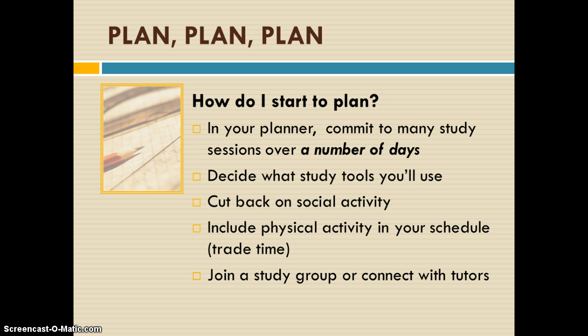So I suggest that you carve out a certain time each day or over a few days and treat it just like a class, but instead use that for your study time. This will help put that information into your long-term memory, and it will make it easier for you to retrieve for your exam.